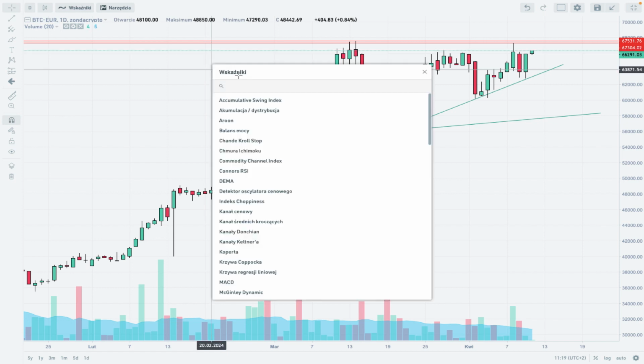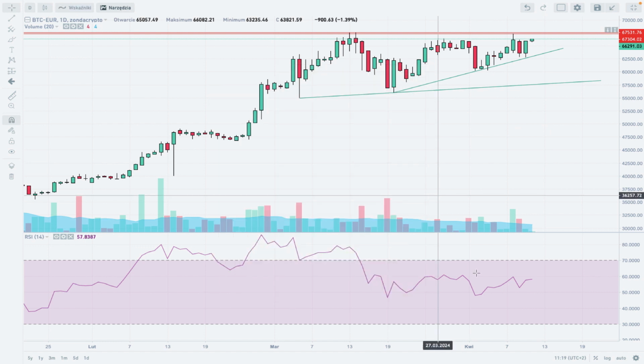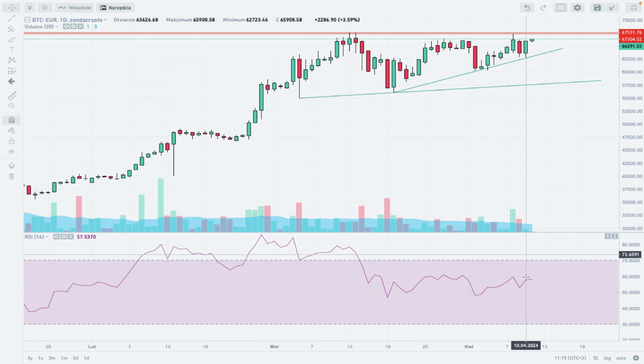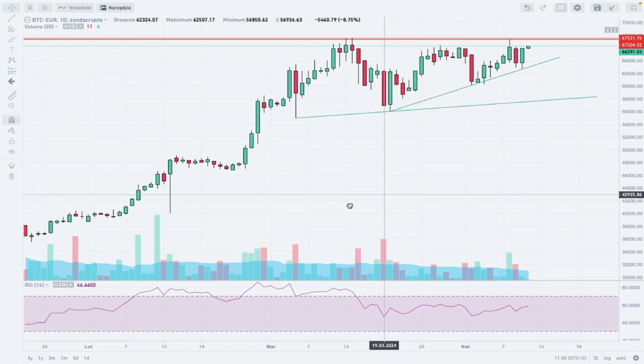What about the momentum? Let's take a look at the RSI indicator. So the momentum on the daily time frame chart is positive. It's quite strong, 59 points right now, so it's not that bad. And we are looking to cover more room to the upside on the momentum, more room to the upside on the chart as well. So the strong bullish momentum will be sustained.